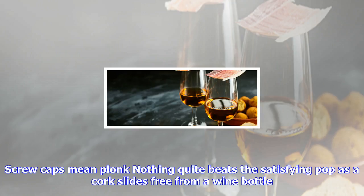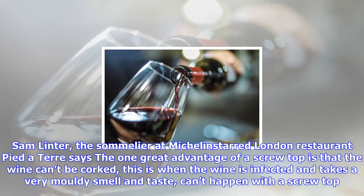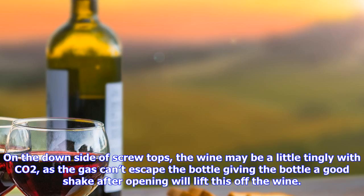Screw caps mean plonk. Nothing quite beats the satisfying pop as a cork slides free from a wine bottle, so it's understandable why a screw cap is looked down upon a little. But it's a myth that a screw cap signals the contents are poor quality. Sam Linter, the sommelier at Michelin-starred London restaurant Pied à Terre, says the one great advantage of a screw top is that the wine can't be corked. This is when the wine is infected and takes a very moldy smell and taste. Can't happen with a screw top. On the downside, the wine may be a little tingly with CO2, as the gas can't escape the bottle. Giving the bottle a good shake after opening will lift this off the wine.